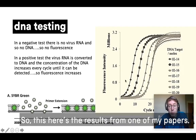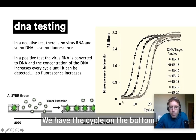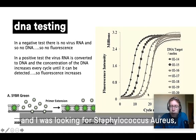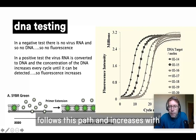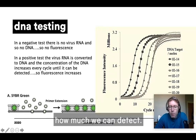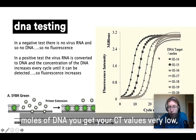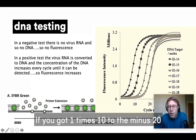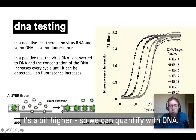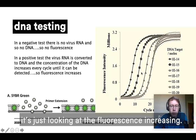So these are the results from one of my papers. This is exactly the same plot we just did. We have the cycle on the bottom, we have fluorescence intensity, and I was looking for Staphylococcus aureus, MRSA, pathogens. We can see the fluorescence follows this path and increases, and how much we can detect. If you have 1 times 10 to the minus 14 moles of DNA, you get your CT values very low, less than 5. If you got 1 times 10 to the minus 20, it's a bit higher. So we can quantify the DNA. It's a very simple test. It's just looking at the fluorescence increasing.